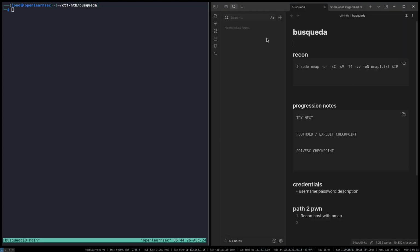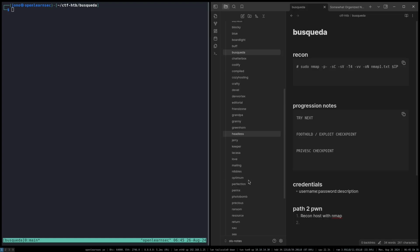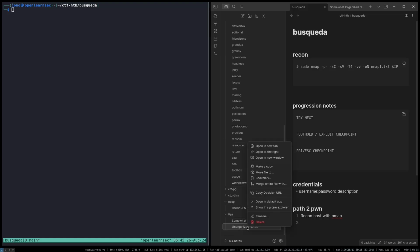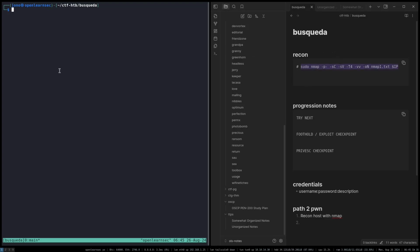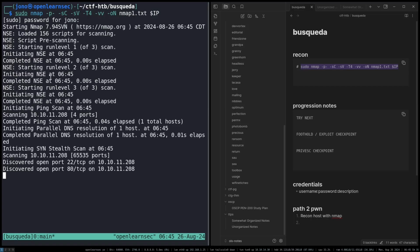There it is, and didn't want to do that, but that's okay. Let's just grab the other notes in case we need it. Unorganized notes, always good to have around. And we'll start off with our basic recon. Make this terminal a little bit bigger for you. And off it goes.